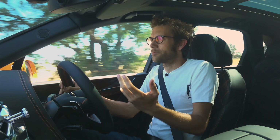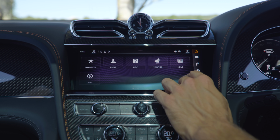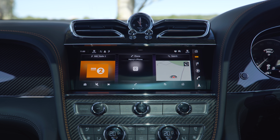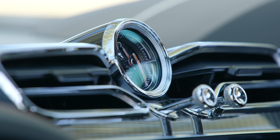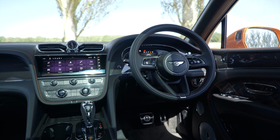The bigger changes to the Bentayga have really taken place inside the car, and it's just a sort of a light refresh of the whole interior cabin. Things like this new 10.9-inch touchscreen in the middle, which is very nice, very reactive and looks lovely. We've also got the clock moved up here with the sort of the wing motif, which is rather Art Deco. The other interior changes include things like the digital dash and a wireless charging cradle.